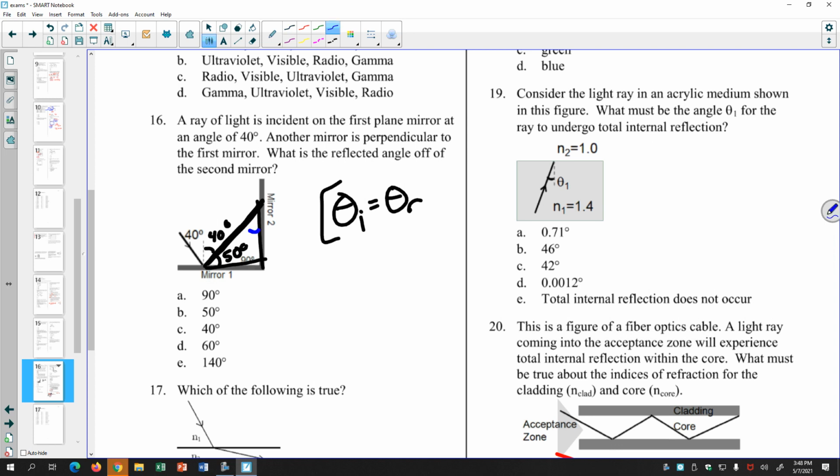So this angle has to be 180 minus 90 minus 50. 180 minus 90 minus 50, that's equal to 40 degrees. So if that angle is 40 degrees, that means this angle has to be 50 degrees, and then that's going to also be this angle, 50 degrees. So B is the right answer.